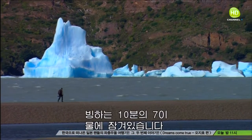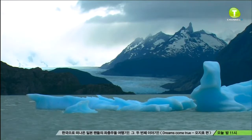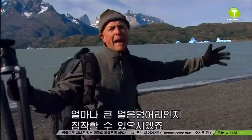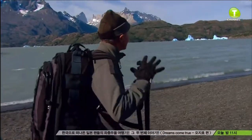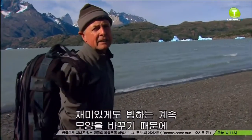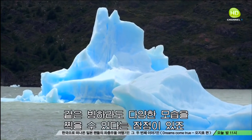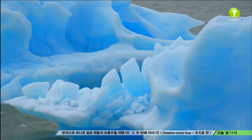Seven-tenths of an iceberg lies below the surface. We're talking about an enormous mass of ice. What's fun for me when I'm photographing icebergs is the fact that they're constantly rotating and changing shape, always giving me multiple opportunities with the same piece of ice.